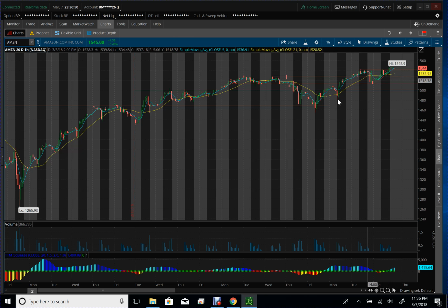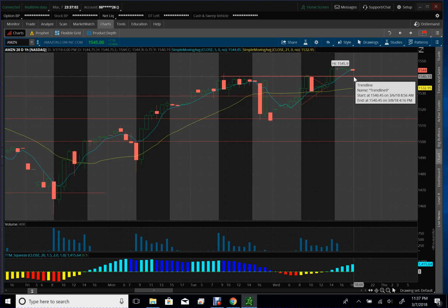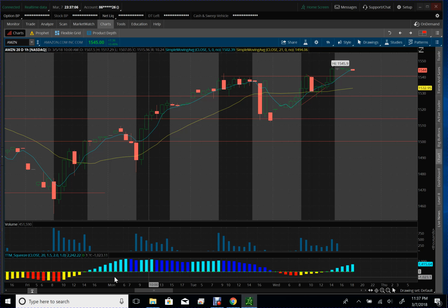So there's a lot of bullish candles in here. Pre-market, during the day, there was only one hourly bearish candle. We are at all-time highs again. It would be great if we had another slight pullback. No guarantee it's going to happen. On the hourly, we don't have a squeeze going on here.